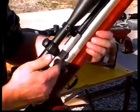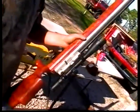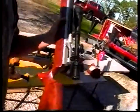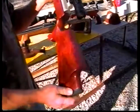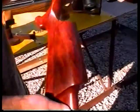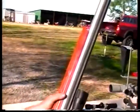This is an aluminum breech with standard rimfire dovetails, BKL mounts. This happens to be a nice piece of Brazilian cherry wood that I carved out for this stock. It's a little big, but I built this for a box stand. As far as barrels, it depends on the caliber.